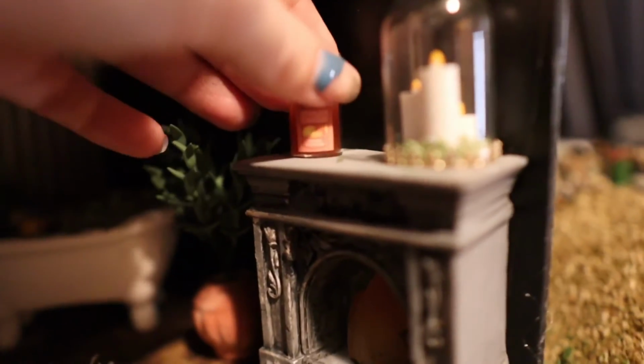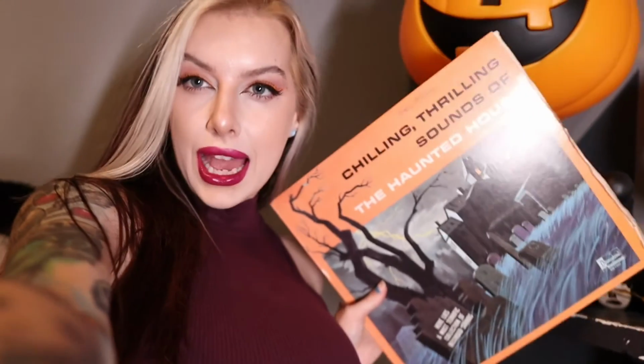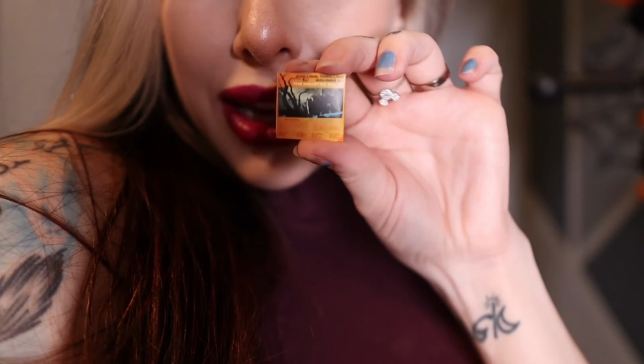Just add that. So I have this Halloween spooky sound vinyl. We gotta make it witch-sized. Much better. So tiny. She can't listen to this. Much better. You know what we have to do. Much better.